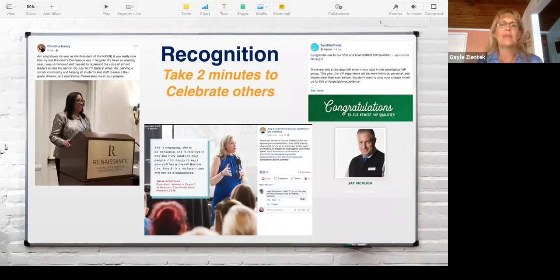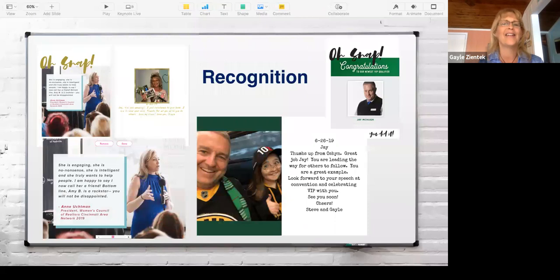In the middle, that's my friend Amy Broghammer. She's written a book, and she was thanking the Women's Council of Realtors for a speaking recommendation that they gave. My friend Jay McHugh, he's a broker owner of Lair Realty out in Massachusetts, and he earned the VIP status within Send Out Cards. So here's what I did. I take those pictures, and I paused to send a card.